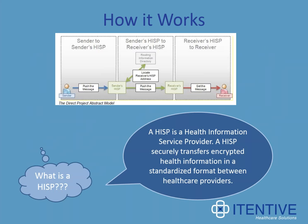So how does it work? Well, a message is sent between providers using a HISP. A HISP is a health information service provider. A HISP securely transfers encrypted health information in a standardized format between healthcare providers. Basically, it manages the trust between senders and receivers. If two healthcare providers have the same HISP, information moves directly between the providers' computers. If two providers have different yet compatible HISPs, the information leaves one provider's HISP, is securely sent to the other provider's HISP, and is then forwarded on to the other provider's computer.